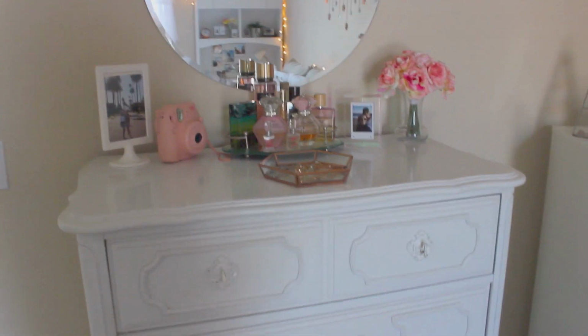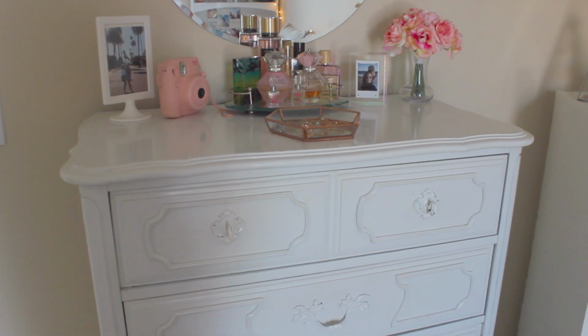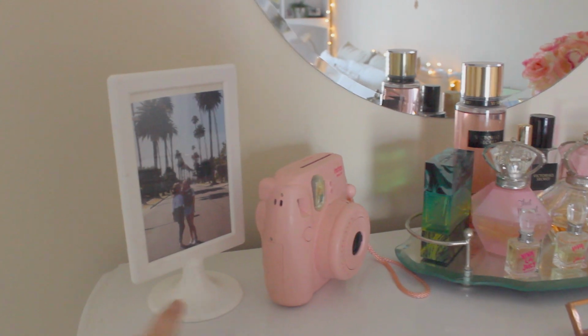So first off is my dresser, which looks like this. This has honestly been around forever. It's been in all my room tours. I think it was somebody in my family's before it was mine, and it was wooden, and then my mom painted it white. So I've literally had this since I was a child, so I'm not exactly sure where it originally came from.